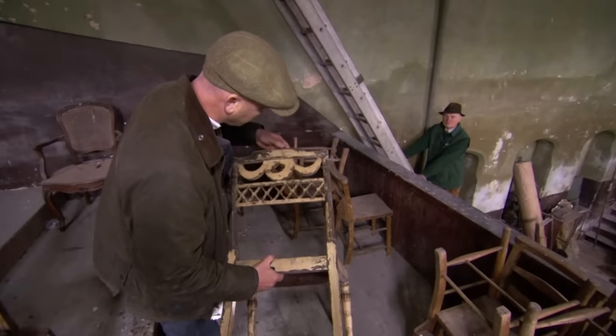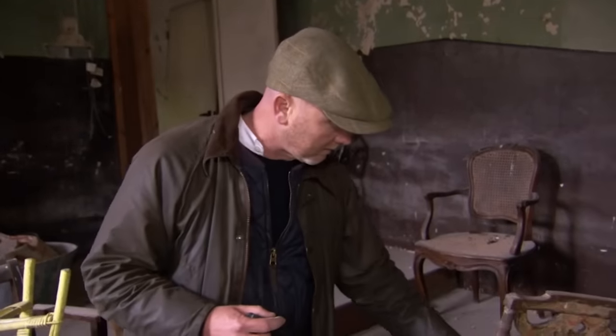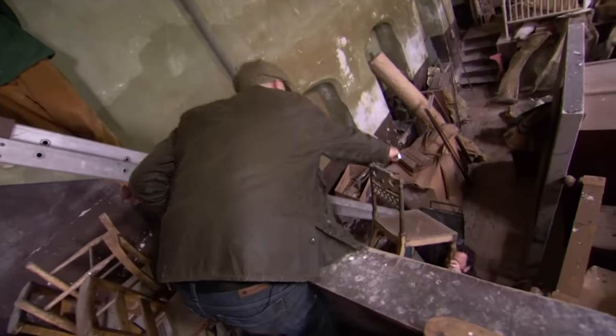I'd be really happy if I was able to purchase the chair today in any way, shape, or form, or do some sort of deal on it, because it's just a beautiful, elegant piece of furniture. It doesn't matter if something's not worth a lot of money or in terrible condition. If it's well designed, well made, it's still a beautiful thing. Okay, let's bring it down and we'll discuss it a little further. Be very, very careful. Yeah, you got it? Okay.